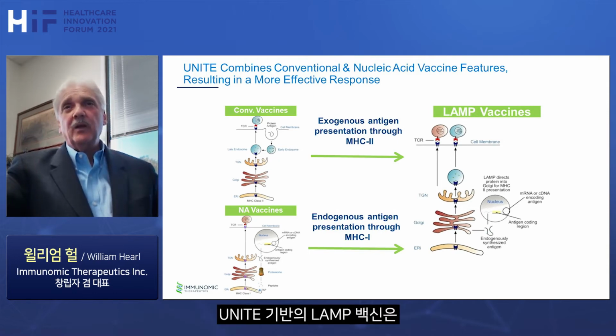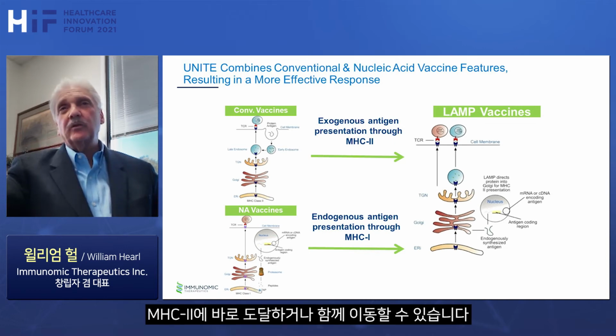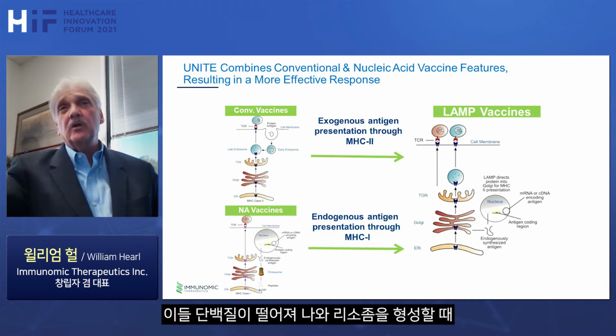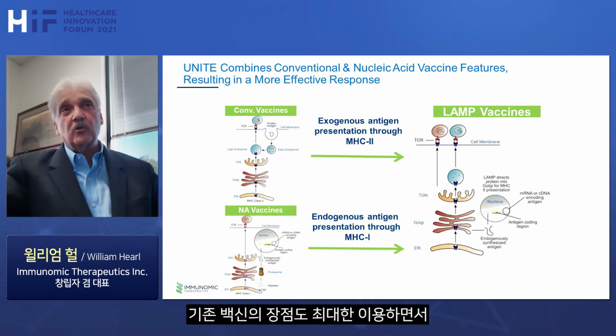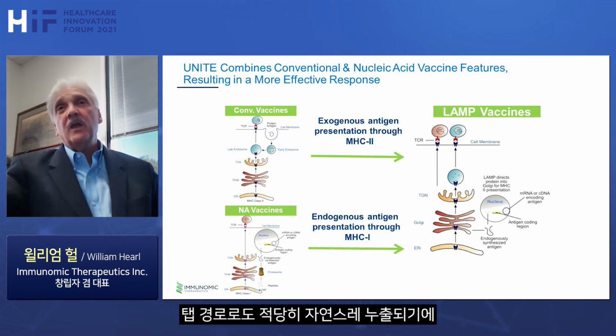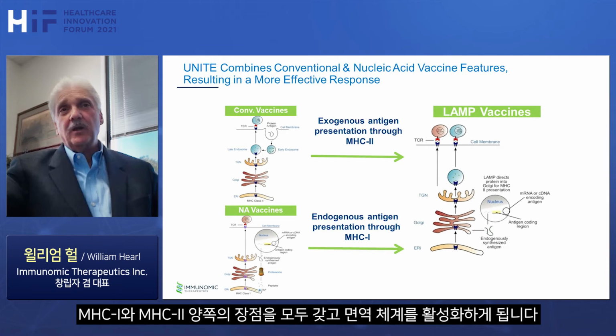With the Unite-based LAMP vaccines, now the antigen is primarily synthesized directly into the Golgi complex and is able to find its way directly to and co-migrate with MHC2. So as these proteins pinch off and form the lysosome, the antigen is already present, and you get direct activation of MHC2, so you get the best of the conventional vaccine. But there's also a certain amount of natural leakage into the TAP pathway, so you get MHC1 presentation as well. So in the formation of the Unite LAMP vaccines, you get the best of MHC1 and MHC2 in activating the immune system.